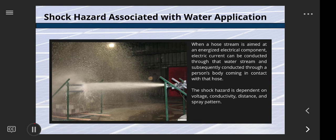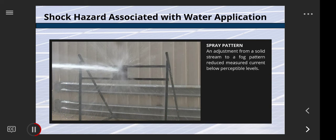When a hose stream is aimed at an energized electrical component, electrical current can be conducted through that water stream and subsequently conducted through a person's body coming in contact with that hose. The electrical shock hazard is dependent on voltage, water conductivity, distance, and spray pattern. A slight adjustment from a solid stream to a fog pattern reduced measured current below perceptible levels.